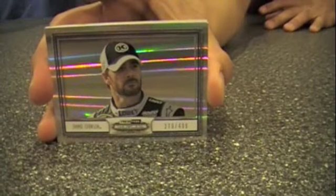Too fast? No, it's all good. Zoom. You gotta make it fast. I gotta show off while you're ripping this.